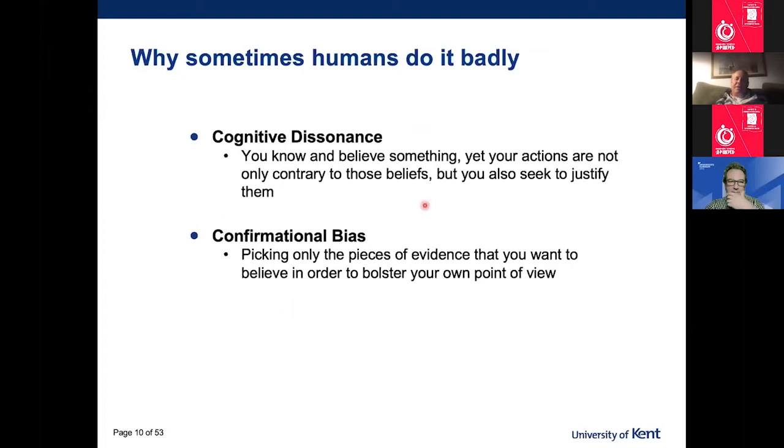Confirmational bias is a little bit easier to describe. Essentially, this is picking on the bits of evidence that you want to believe in order to bolster your own point of view. So these two things are similar but different. And Scott Adams's point is that the one thing that Donald Trump does is manage to bring out these features in us more than most people could do, and hence is a very persuasive individual as a result, sometimes in the face of the known evidence.